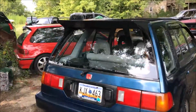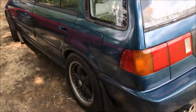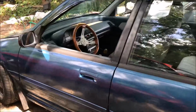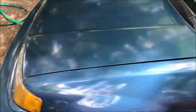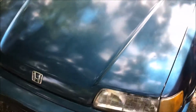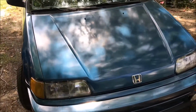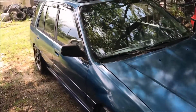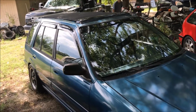I spotted this blue wagon as soon as I pulled up, and I was like, man, this thing is cool. This is an RT all-wheel drive with a single overhead cam ZC VTEC in it. A little bit of modification, rag top, lowered a little bit, some wagons for the OG look, obviously. So, how did you come into possession of this wagon here? This wagon actually belongs to a buddy of mine, Andrew Bagley. I do all of his work for him. I built the lifted wagon for him.